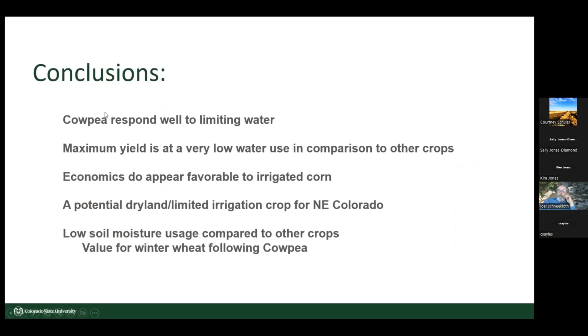So cowpeas respond well to limited water. Maximum yield is at a lower water use in comparison to any other crop we have growing in the Northeast Plains. So water use, it makes it a favorable dryland crop as well. Economics do appear favorable to irrigated, and especially under a limited water situation. There is that potential for that dryland limited crop in Northeast Colorado. But there is also that low soil moisture usage compared to other crops. Wheat, corn, millet can be aggressive water users out of the soil.